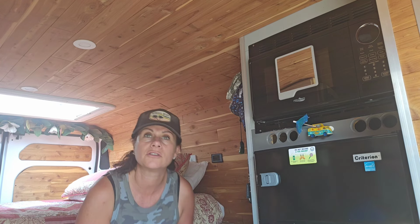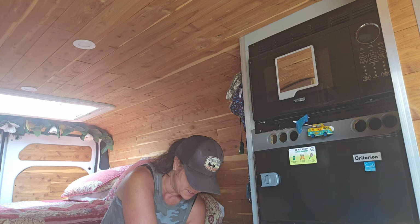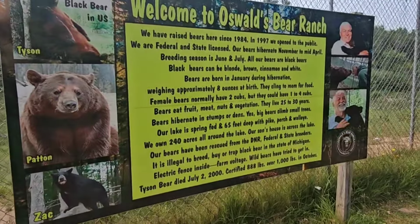We have got 3 cubs, we've been told, that are out in one of the sheds, and then there's 49 bears altogether here at the moment.